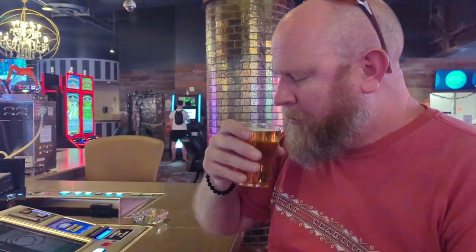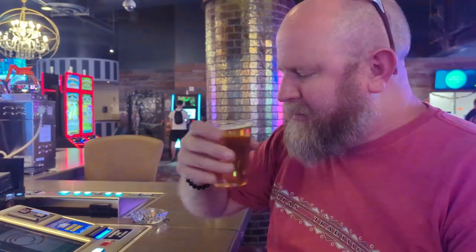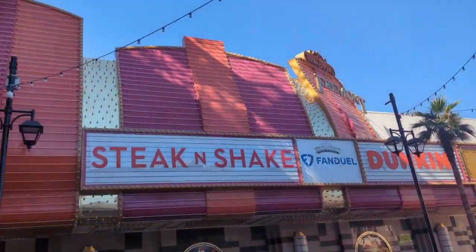It's right off Fremont, just about a block, and those are small blocks. They're easy to walk. So definitely go check it out.